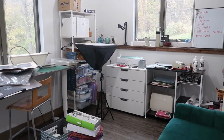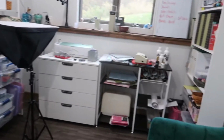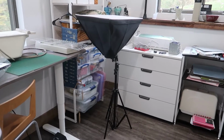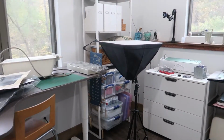We want to be able to have those things available, but not have it look so cluttered, which I think it's impossible to have so many little bits and bobs open to the eye without it looking cluttered. Even if we were to clean and put everything back on a shelf, the fact that the shelves are open, I think it's just impossible to not look cluttered.